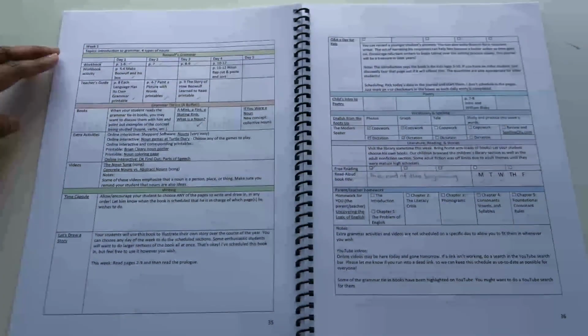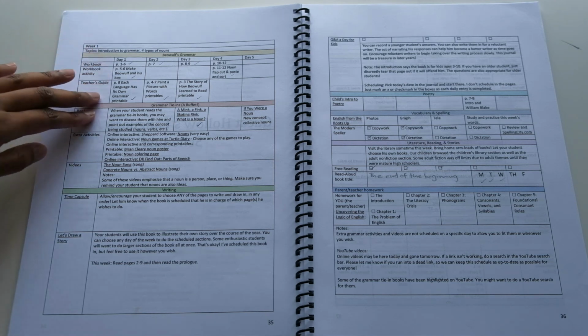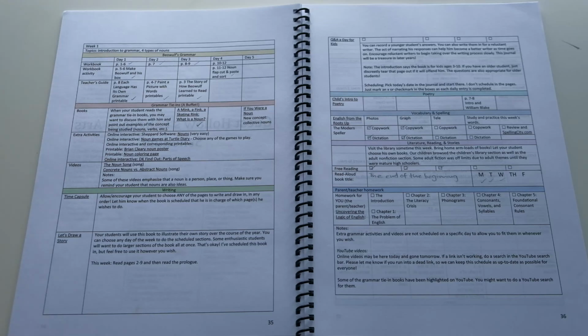So there is grammar at the top and then there's another little section with all the extra activities, books and videos that you can watch. All of these will help cement those grammar concepts kids are learning that week. Then there is writing, poetry, vocabulary and spelling, literature and reading. Here at the bottom, there is also recommended reading that you, as the parent or the teacher, can do, which can be very beneficial and helpful.